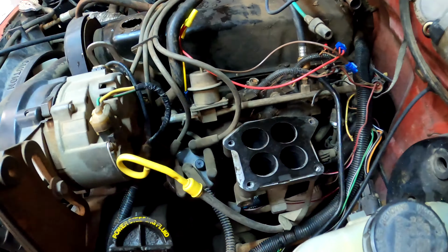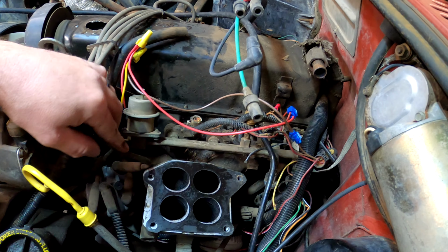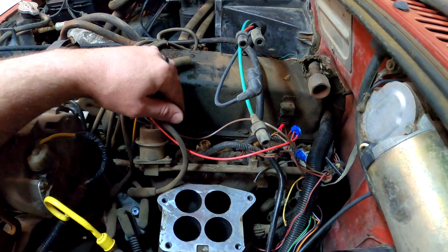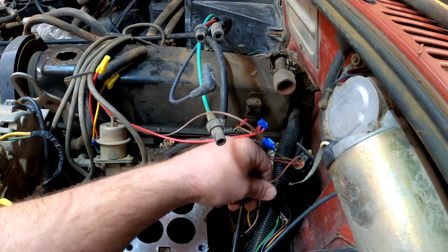And just like that, the upper intake is off. Probably took 5 minutes, honestly. Looks like I might not even need to replace that gasket. Save me a couple bucks. All right, well, let's investigate what the rats did here.